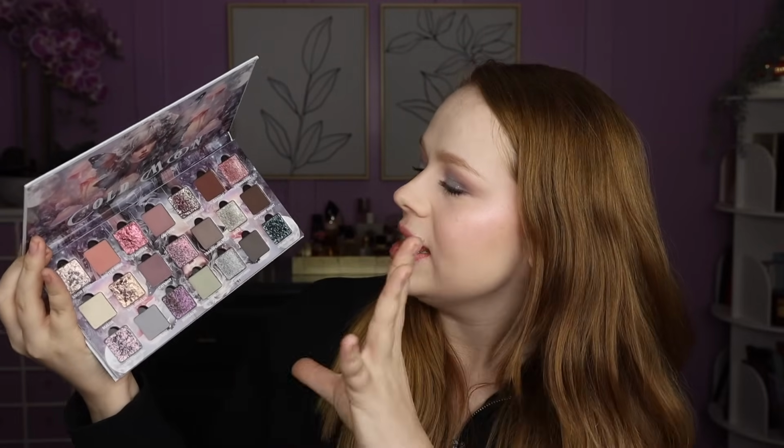We've got some really pretty sagey green tones, some different shimmers. I love this one right here in the middle. That's what I have on the outer half of my lid today. It's such a pretty hollow chrome shadow. I feel like this is another one of those palettes where every day I feel inspired. Whatever I reach for, I end up loving. Let me do a few swatches for y'all just to show you.